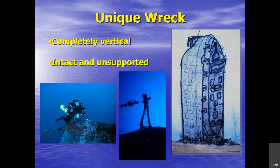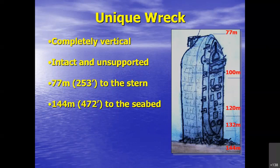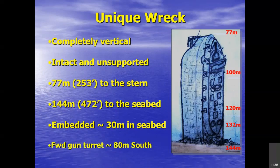It's completely vertical, unsupported. It's leaning on nothing. You can't see a list on it at all. The stern is pretty much at exactly 77 meters. The seabed is between 144 and 146, depending on how accurate your computer and the sounder are. About 30 meters of the vessel, about a third of it, is embedded into the seabed. And it's up to about where the bridge would be that it's gone into the seabed. And we think the forward gun turret is about 80 meters south of the wreck. We certainly picked up on the sounder a significant target in that position. I wasn't prepared to go for a swim on the seabed to check it out, I'm afraid.